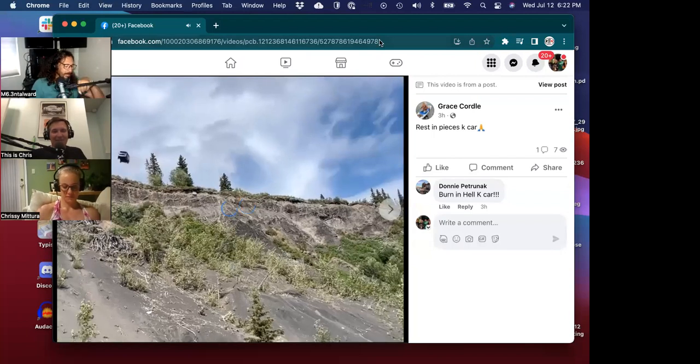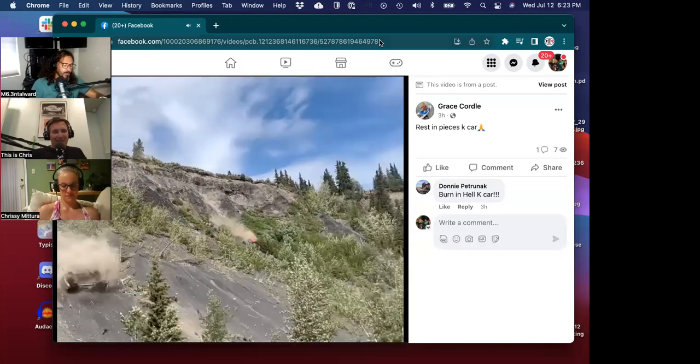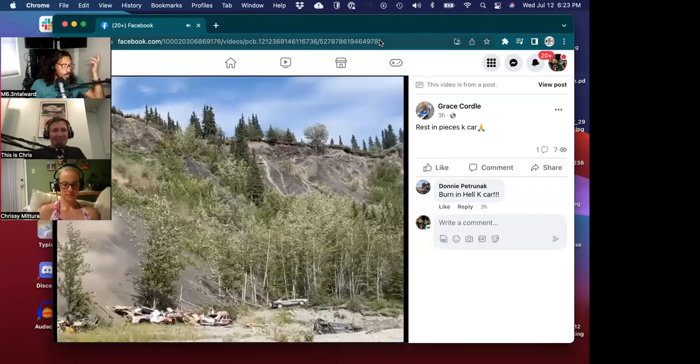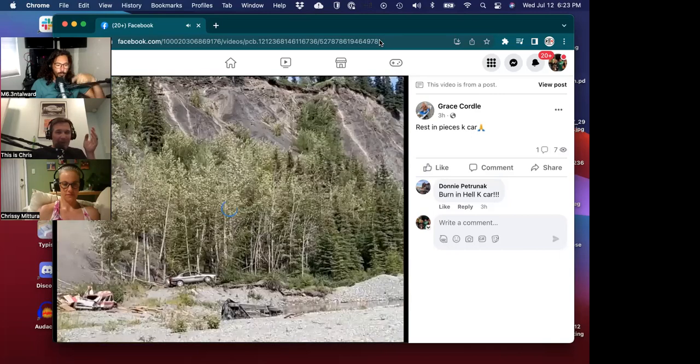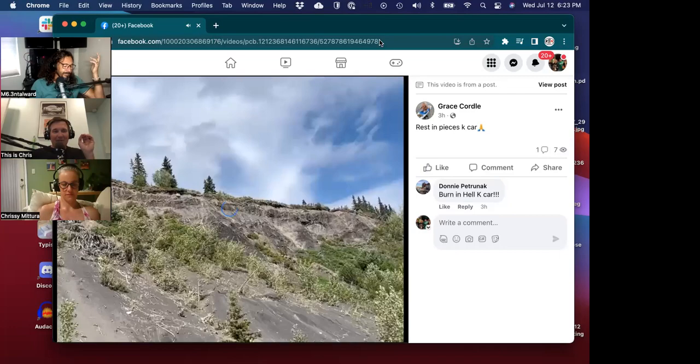This is not good. There's the van. Look at the pathetic way that the K just goes off. The K just kind of falls off the cliff. It doesn't leap. That forest that you see there at the tree line is where the one that went the farthest landed. There's the black van. The K couldn't even die right. It was a very K kind of death, just falling off the side of the cliff.